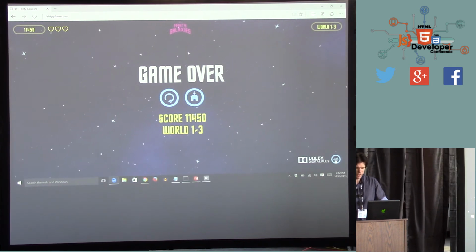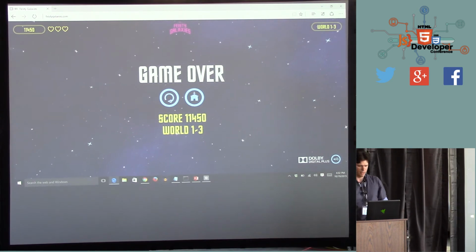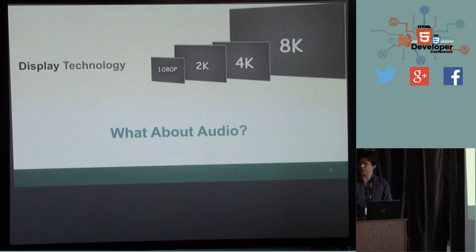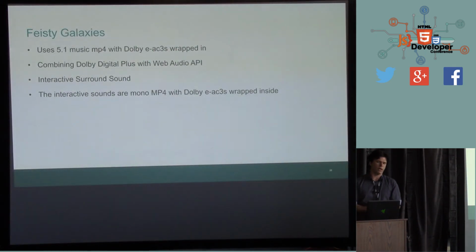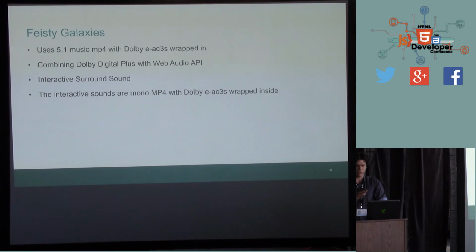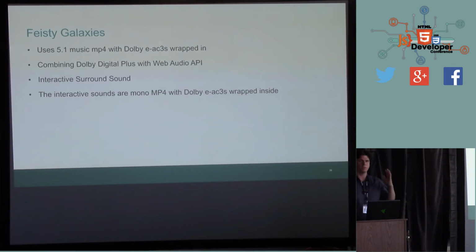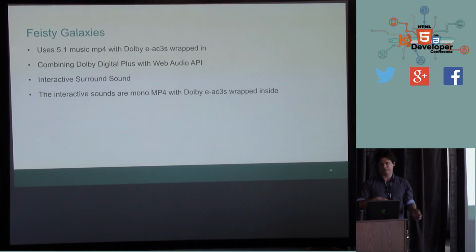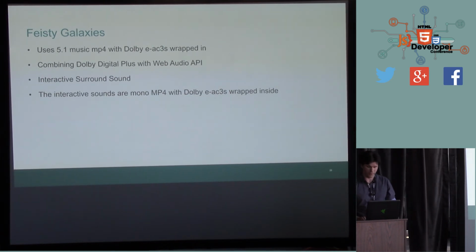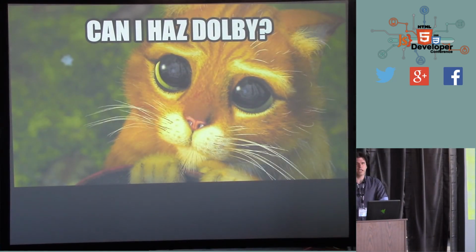So to go through what we did on this game one more time: we used 5.1 music, MPEG-4, that was Dolby, with Dolby EAC3s wrapped inside it. Then we can combine that with the Dolby Digital Plus with the Web Audio API. We then wanted to do interactive surround sound as well. So we took mono MP4s with the Dolby, and we could manipulate that in 3D space with the Web Audio API. All the graphics are done with WebGL and using Three.js, which you probably saw in some other demo. So the question you might have is, can you do this yourself?